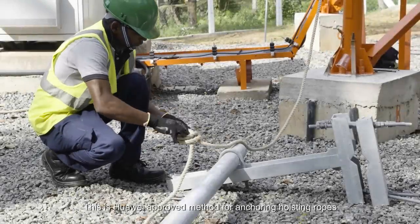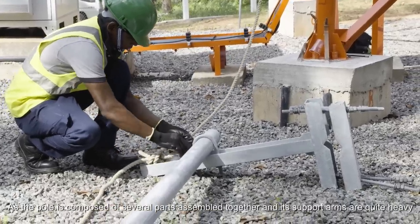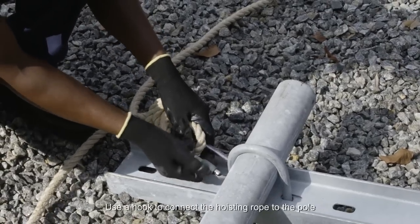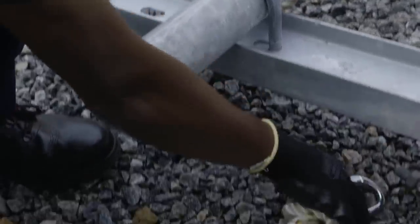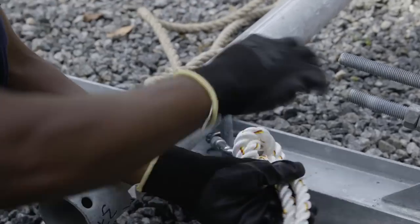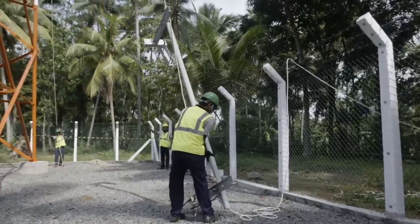This is Huawei approved method for anchoring hoisting ropes. As the pole is composed of several parts assembled together and its support arms are quite heavy, the hoisting rope is attached to both upper and lower support arms. Use a hook to connect the hoisting rope to the pole. Fix the tow rope.